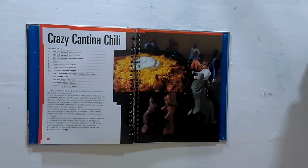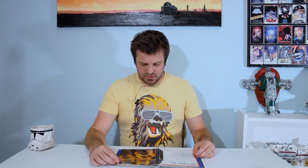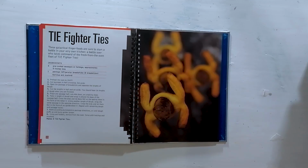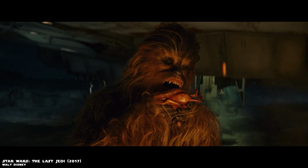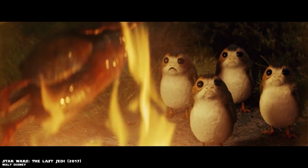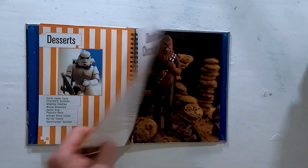Crazy cantina chili. Actually, this genuinely just looks like a really good recipe for a chili. I think I might try that. TIE fighter ties. All right, now we've moved into the food looking like stuff. I mean, it doesn't look good, but a breadstick wrapped around a bit of a sausage. At least it looks Star Wars-y. I know this would have come out long before the sequel trilogy, but don't they kind of look like roasted porgs? Desserts already. Darth Vader dark chocolate sundaes.